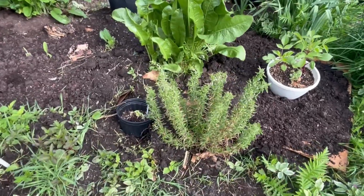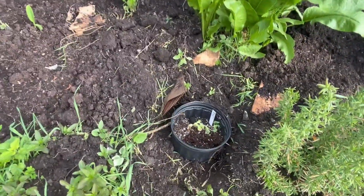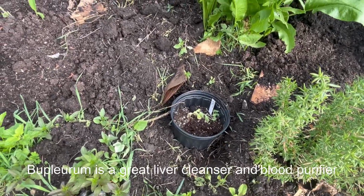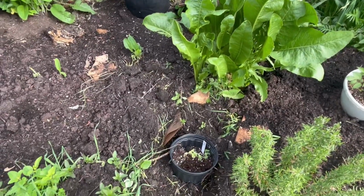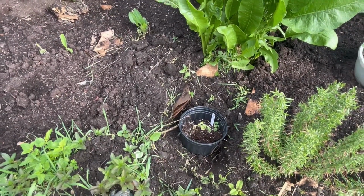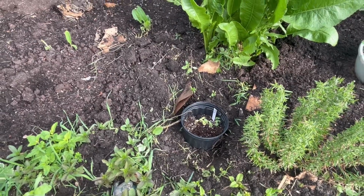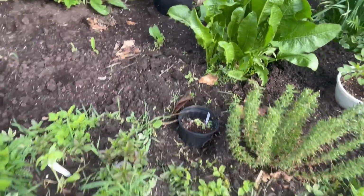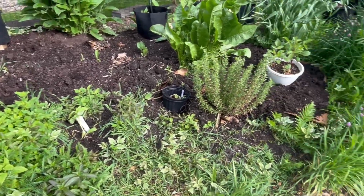Rosemary. I just put in this bupleurum last night, and I'm hoping it survives. I put it in a pot because I wasn't sure if that's the exact place I want to put it, but it needed to get out of its little pot. So this is a work in progress.